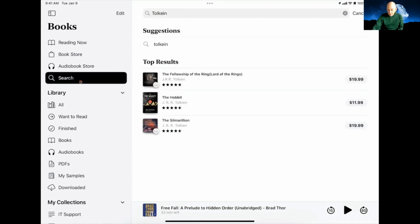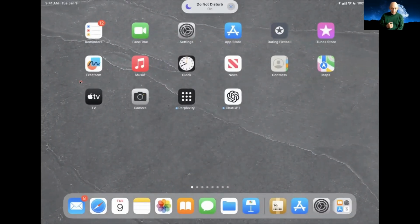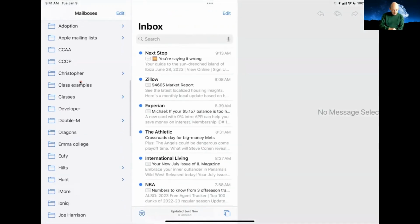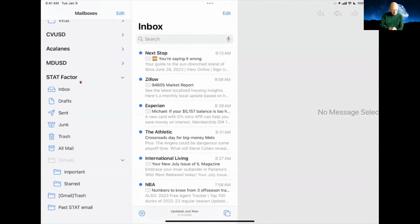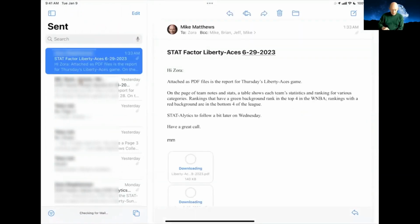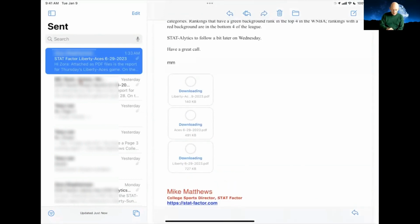Now, the last thing I want to cover very briefly has to do with PDF files. And how do you get PDF files into the Books app? Somebody sends you a PDF file, you want to hang on to it, put it in the Books app. So let's suppose I've got some email in here and I've got a PDF file attached to it. So I'm just going to go in here and find some file. Here is an email that has several PDF files in it, and they're very busily downloading, I hope.